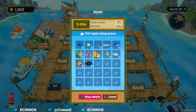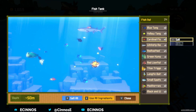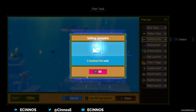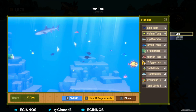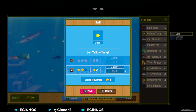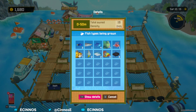Nice. So we're already at 60, though, so I'm probably going to want to take something out. Cardinal fish. I think we'll sell off the cardinal fish. Yeah, nothing. Go figure. I really have no use for cardinal fish. I mean, they're very, very cheap fish, and not really useful. Yellow tang. I think we'll sell you off also, just to get rid of you. What? Oh, there's different quality. Okay, that's kind of cool to know. Yeah, that's okay. I don't really want the yellow tang anyway. Okay, so what do we got now? Down to 54%. So it didn't make a huge difference, but it's at least something, I guess.